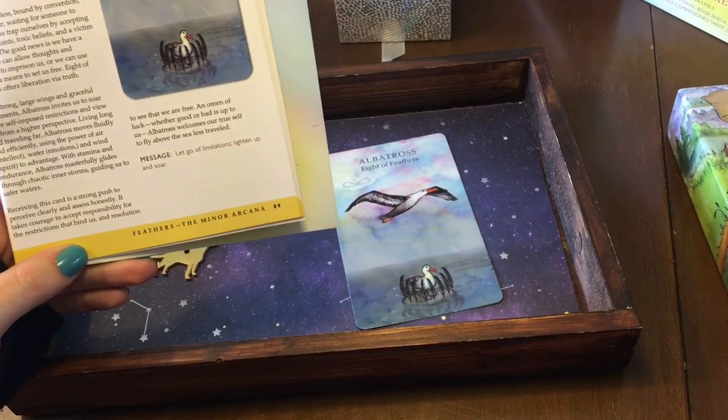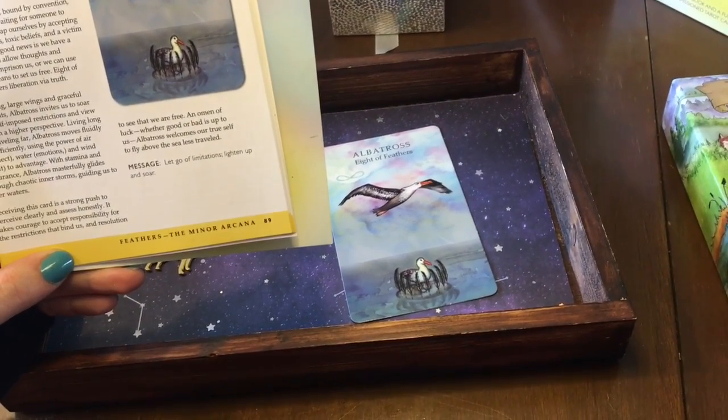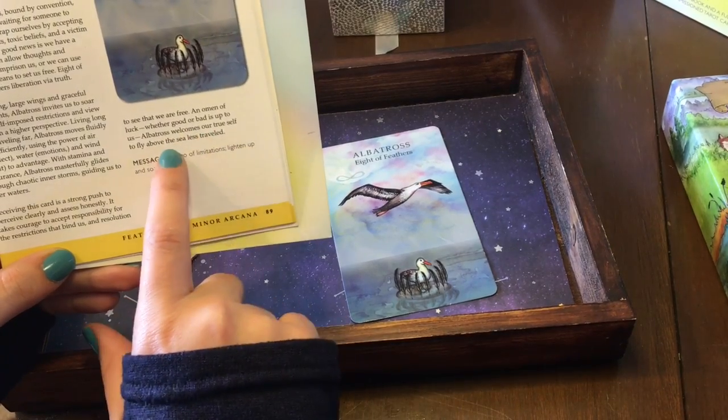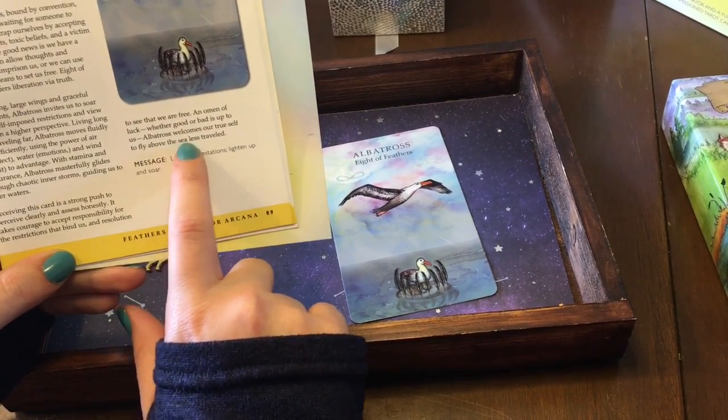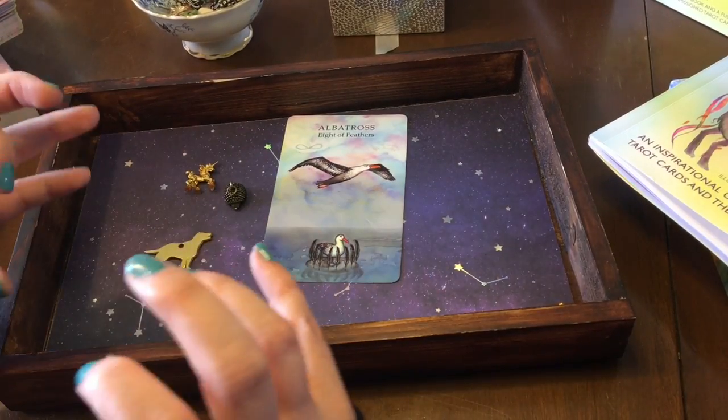See, I love that. So it is up to us. Like the outcome of this particular situation is up to you here. Okay, Albatross welcomes our true self to fly above the sea less traveled. Love that. So if you're feeling a little bit trapped right now, realize it's more in your power than you think it is, okay?